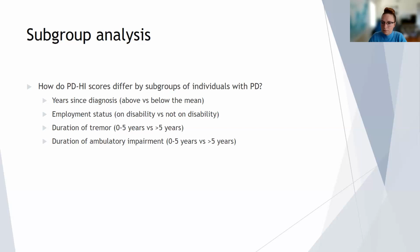And so one of the ways that we can test the initial validity of the PDHI is to look at scores in specific subgroups of our sample population. And so here are the different subgroups that we looked at. Listed here, we have duration of Parkinson's disease. So we looked at those above versus below the mean years since diagnosis. We looked at those by employment status, so those on disability versus those not. And then we also looked at the duration of select symptoms. So for example, we had tremor and ambulatory impairment, and we separated those by those who had 0 to 5 years of duration of that symptom versus greater than 5 years.